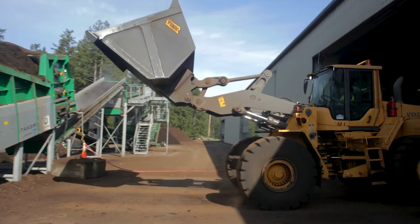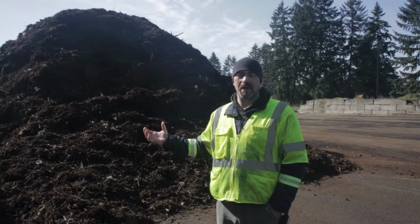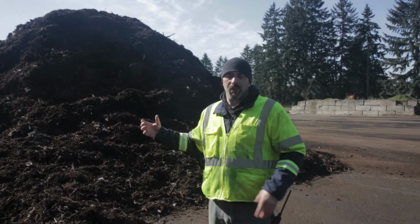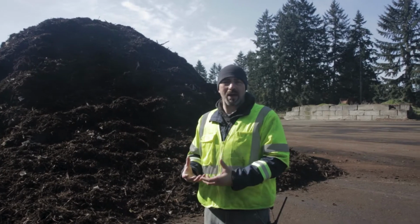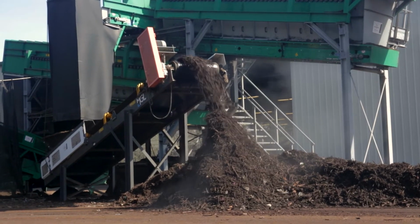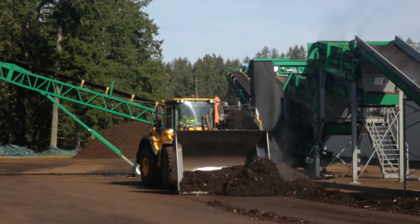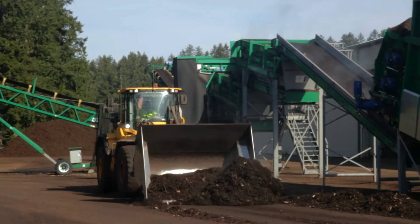So behind me is the pile of overs. This is the material after screening that is the large debris that can't break down, and there's not much of it. It's a third of the product that we process through the system would end up right here.